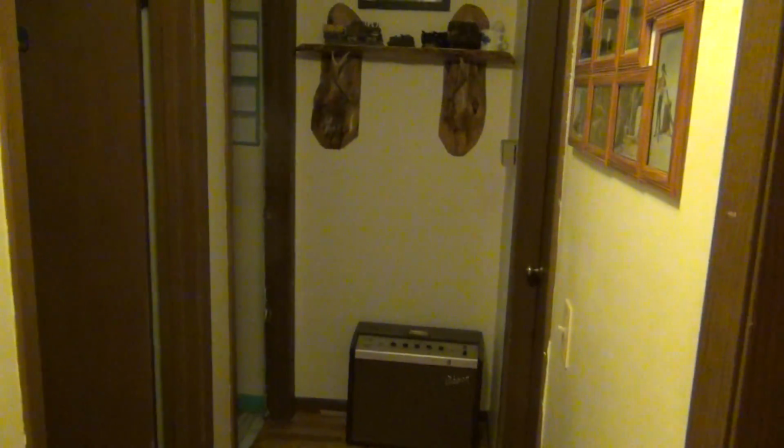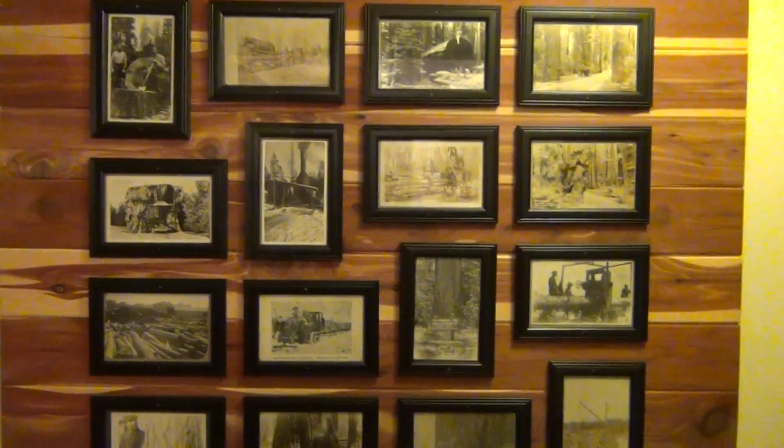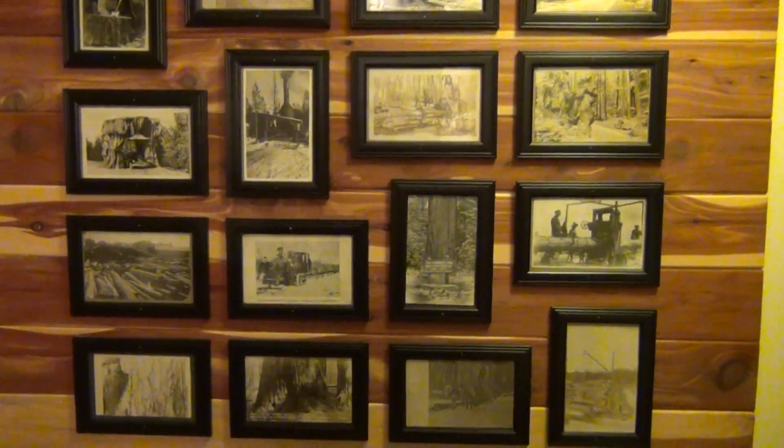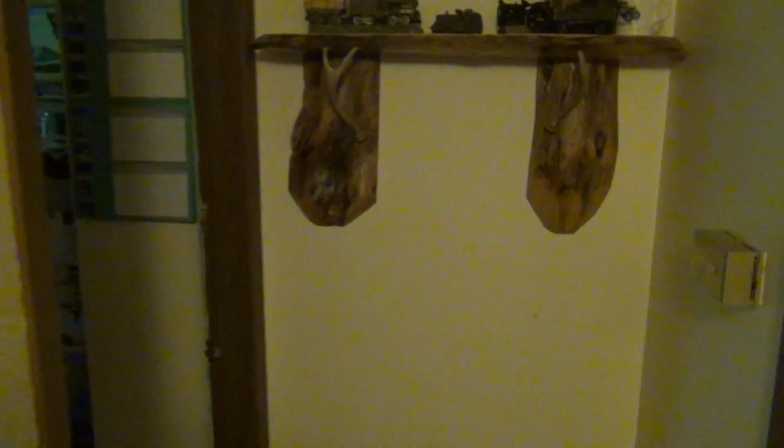We'll go down here for a second. I'm not going in the bedrooms. I'll get in trouble if I go in the bedrooms. There's black and white postcards, part of the collection that we put on some cedar boards we got from Cedar Man. Don't know if you can see in the dark down here, just more stuff.